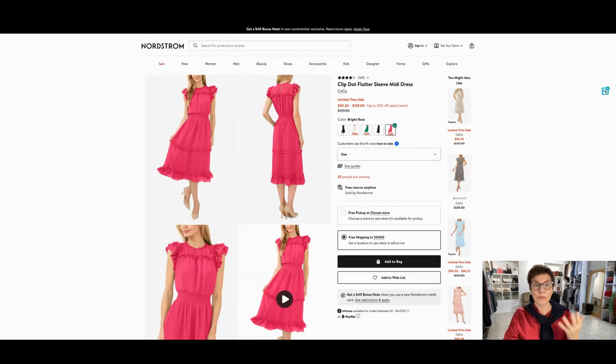So we have on the dress, we start from the top, a high neckline, which is frilled. We have another frill 2 or 3 inches below.